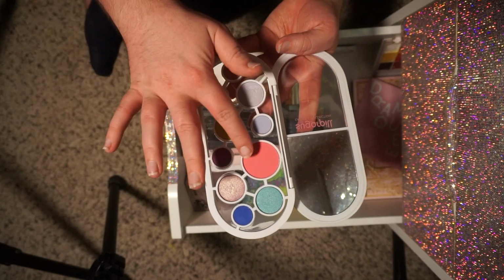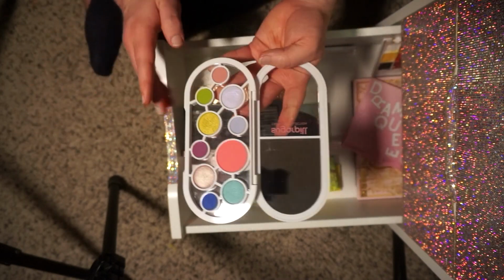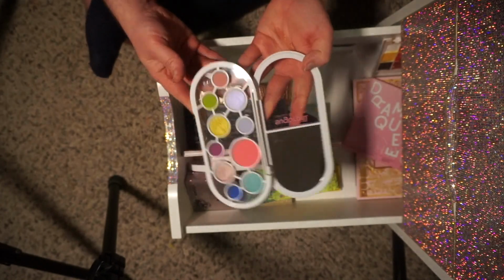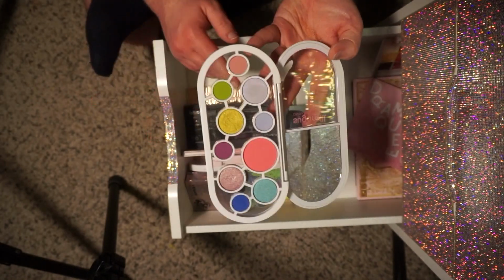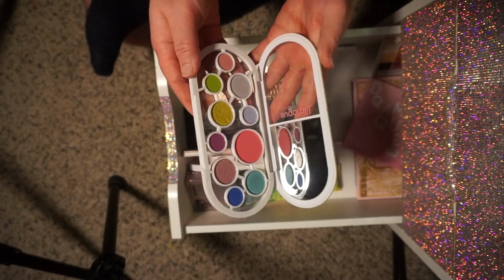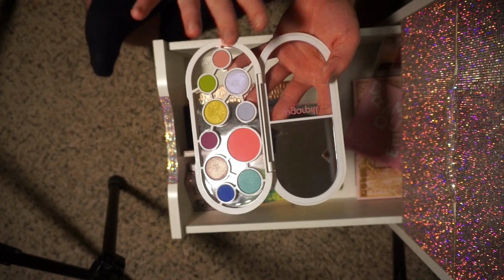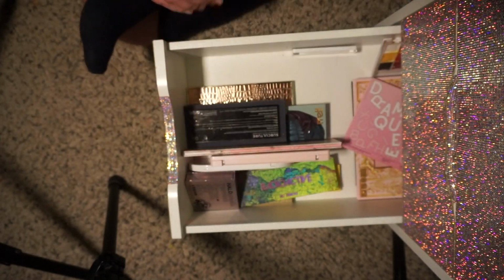But I really do love this blush. That's probably the thing I've used the most out of this. And I would like to use it more. I like Sugar Pill's shadows, so it's not like I don't like this, but it's definitely not something that I'm going to reach for that often because the color story is a little bit overwhelming to me.